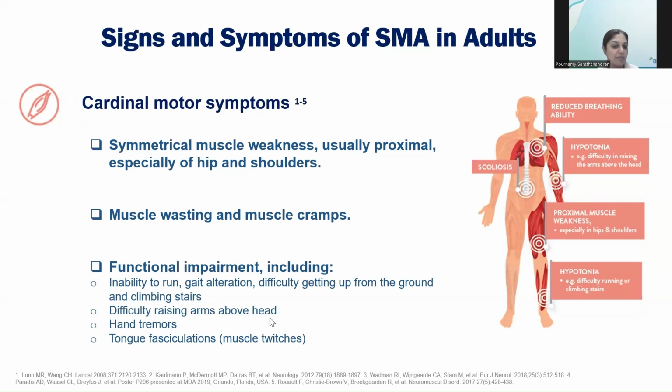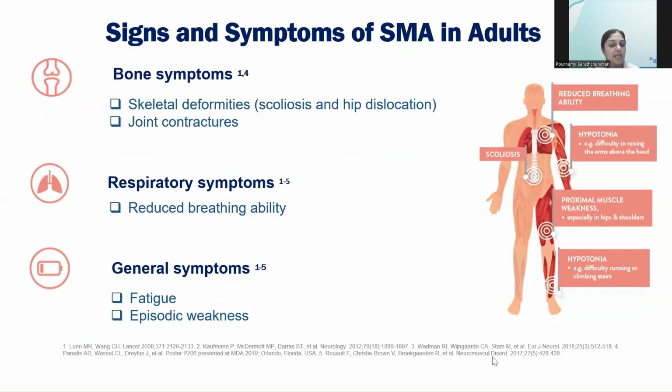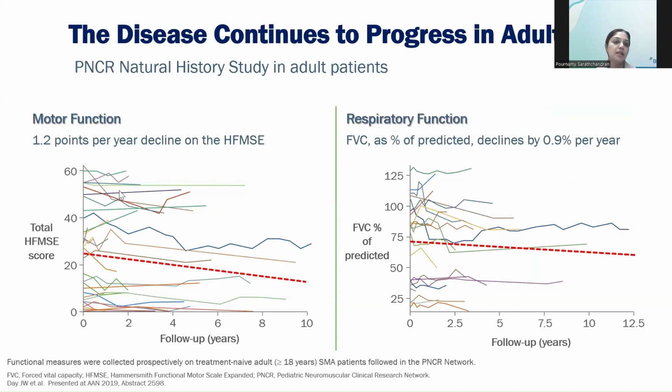So difficulty climbing stairs, difficulty running initially, and then later difficulty walking, then difficulty raising the arms above the head, hand tremors, and the bulbar involvement, including tongue fasciculations, although rare, it can happen as well. In adult SMA, the other atypical feature is they can have skeletal deformities, including scoliosis, hip dislocation, joint contractures, etc. They can present with fatigue and episodic weakness, and sometimes they can have respiratory symptoms as well.